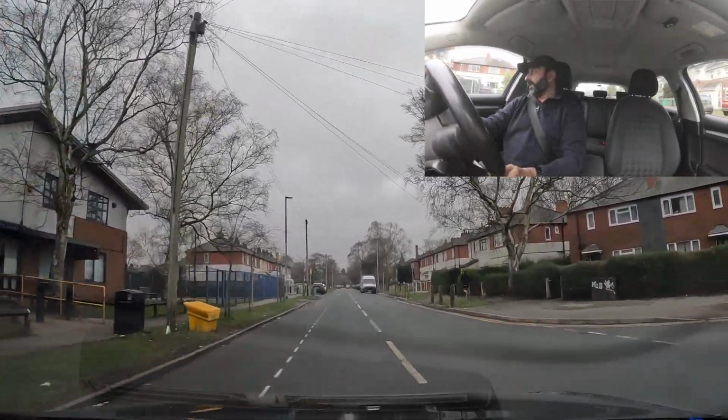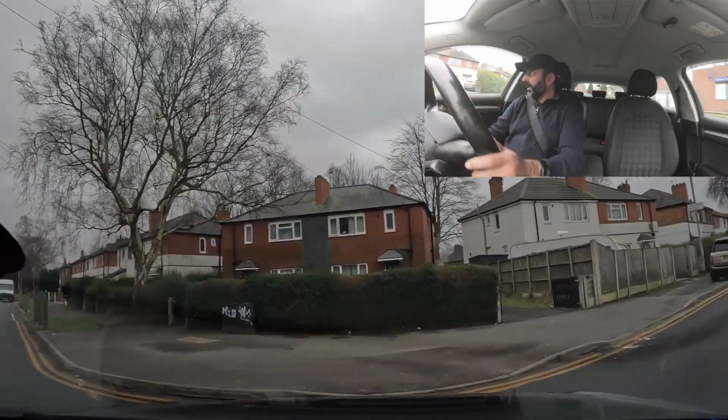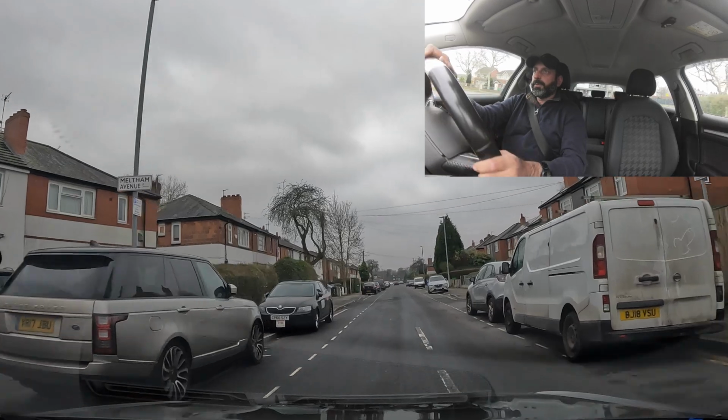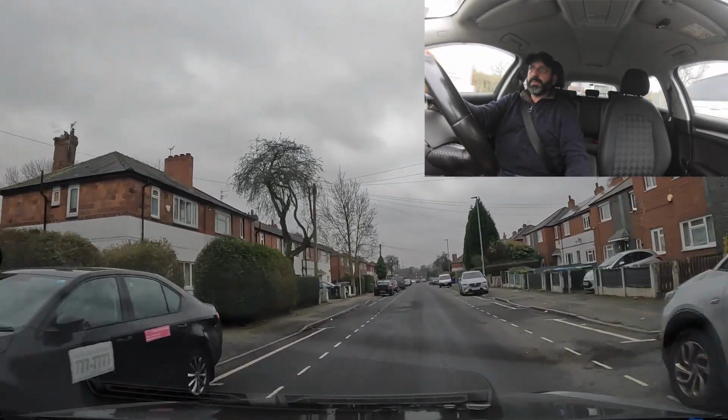Oncoming traffic's a bit far. Wing mirror touch the center line. I'm into the new road. This road's name is Malcolm Avenue, and again the speed on this road is 20 miles an hour as well.